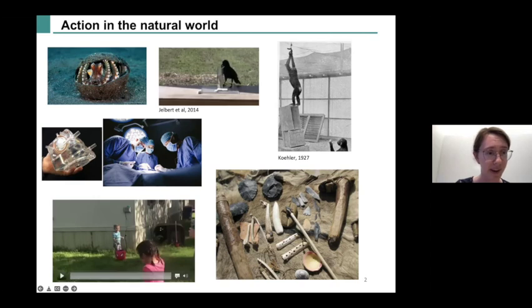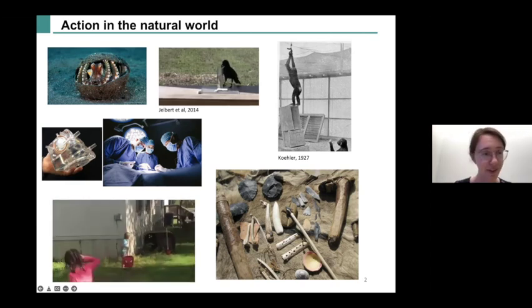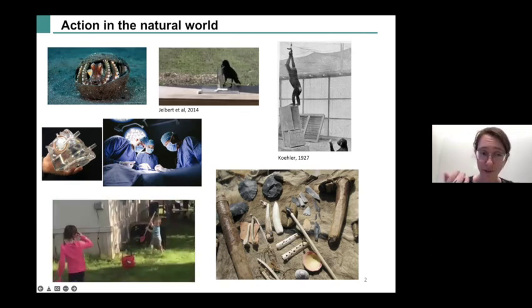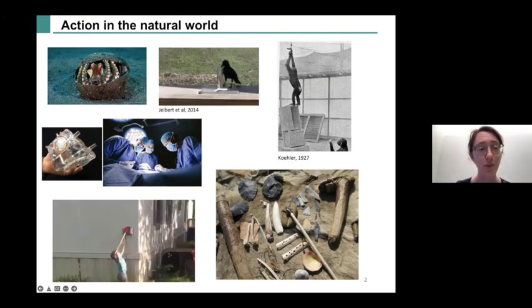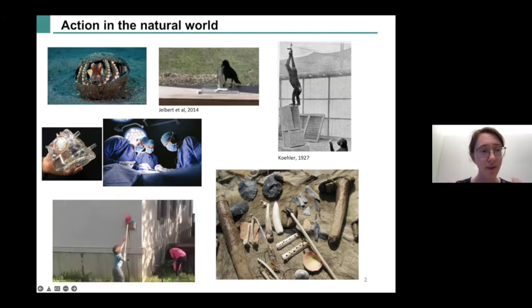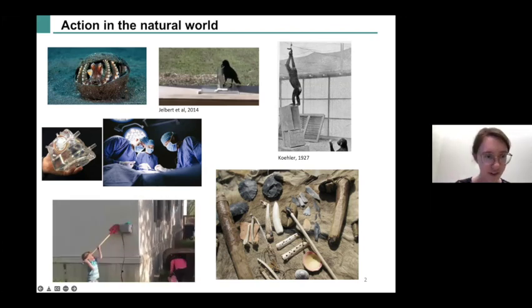So here's the first of my fun videos of this child, again motivated by this out-of-reach food, who figures out how to repurpose this tool in a pretty unusual way. It's this shovel, and they're using it to try to get that out-of-reach Easter egg.